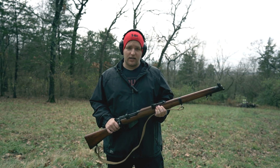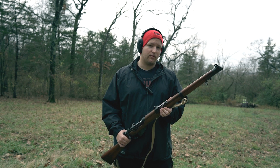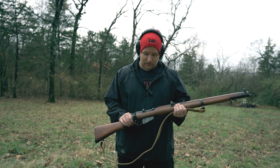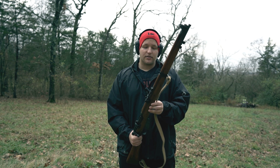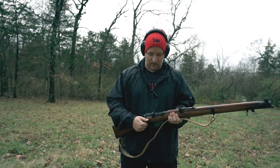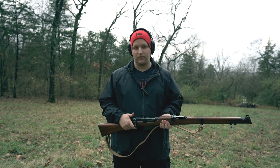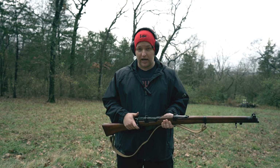So the first gun of these 3 that I actually purchased, and the first one that we shot today, was the Lee Enfield #1 Mark III, and this one is a British-made example of the gun. I was honestly very surprised by this gun. As someone that doesn't have a whole lot of experience running a bolt gun, especially not running a bolt fast, this gun was extremely easy to run. It was very easy to run fast, and it was extremely accurate too.